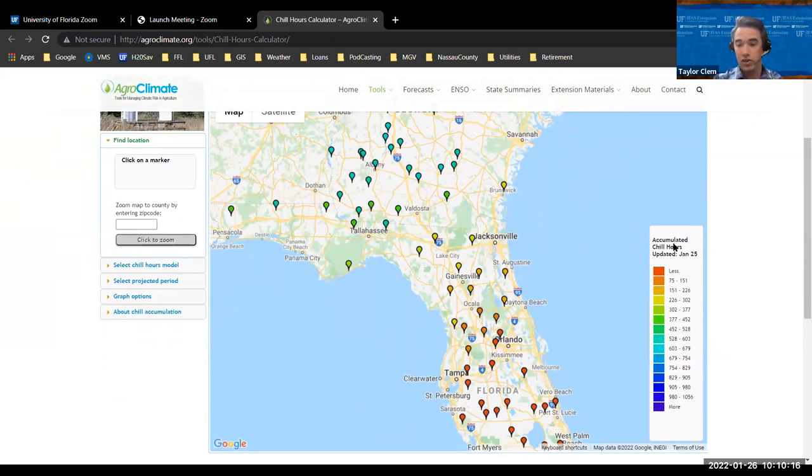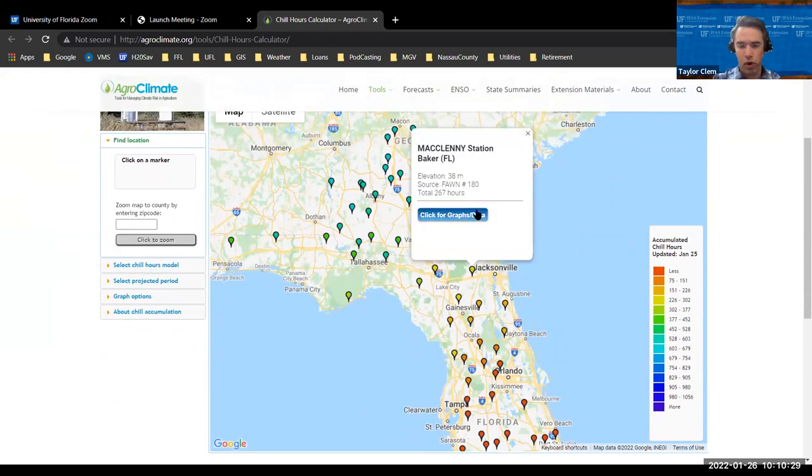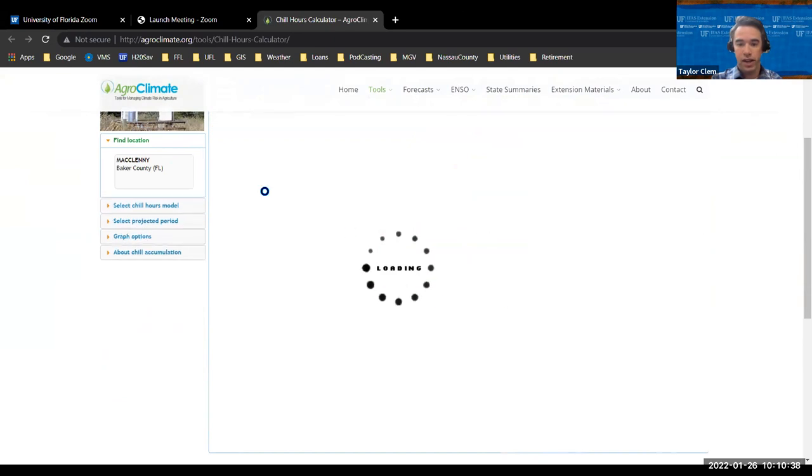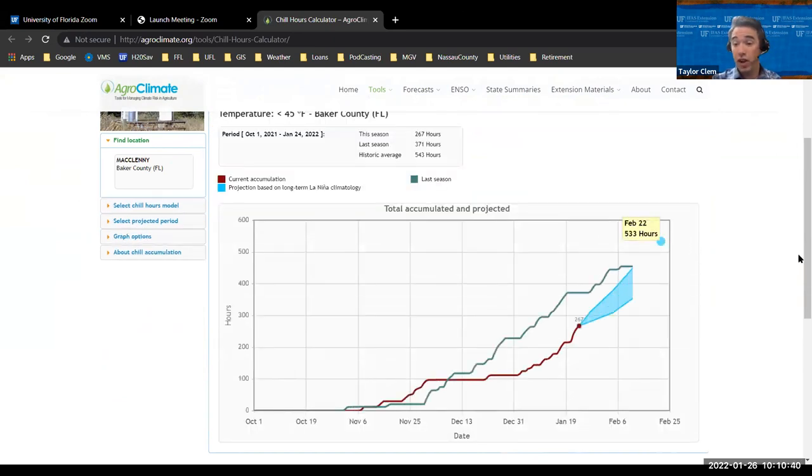There's a bunch of different stations that you can see, each one of these little blips. The closest one to us, it kind of depends, Brunswick or the one out in Baldwin, but usually it's the one up in Baldwin, because it's usually the closest to what we have, but there's not too big of a difference between these two nonetheless. So you can click on this and we can click on that data, and it'll show you how many chill hours we've already received for this year. So the historic average is 543. Last year we had 371 hours, and this season we're currently at 267.